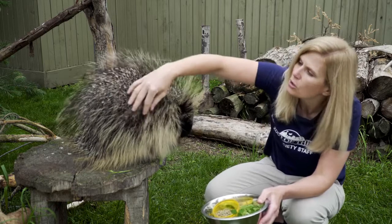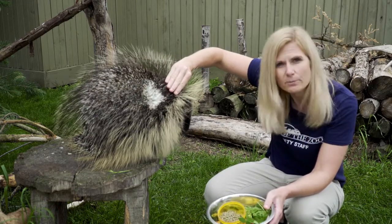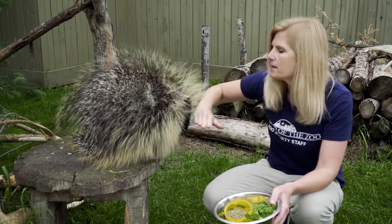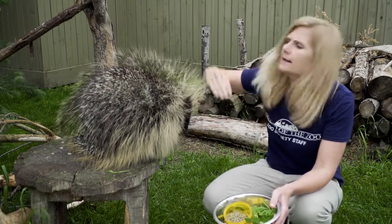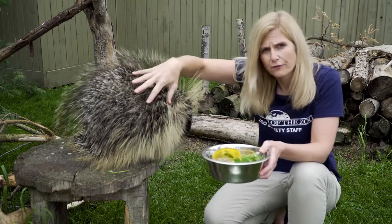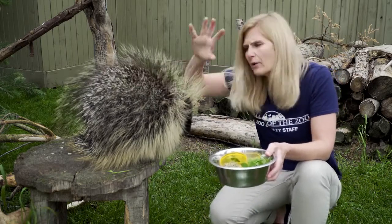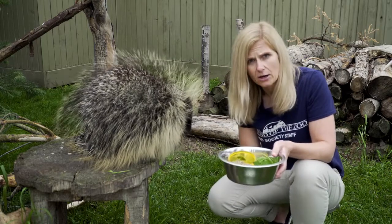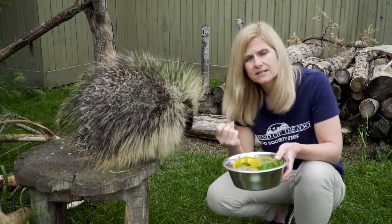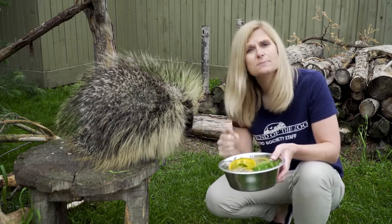And then when I pull that back, we have the opportunity to see her quills really clearly. Her quills are from the tip of her forehead all the way to the tip of her tail. But that's really important fur for her, are those quills. Now that is just a modified hair. It's a hair that's got a lot of protein called keratin in it. And that keratin is what keeps it nice and hard.